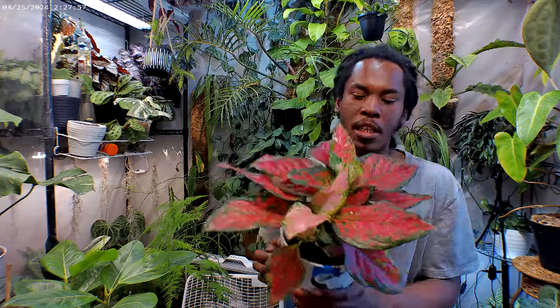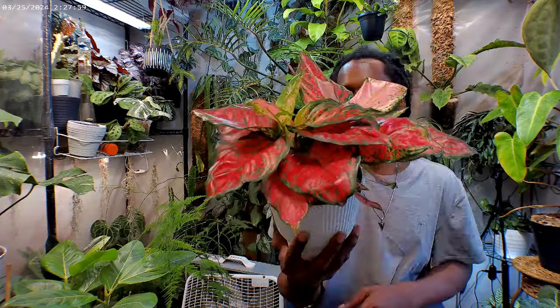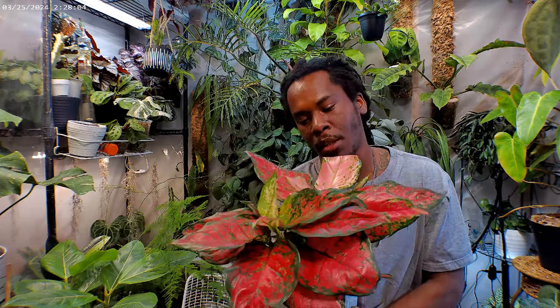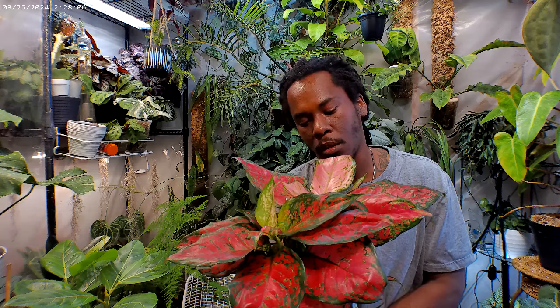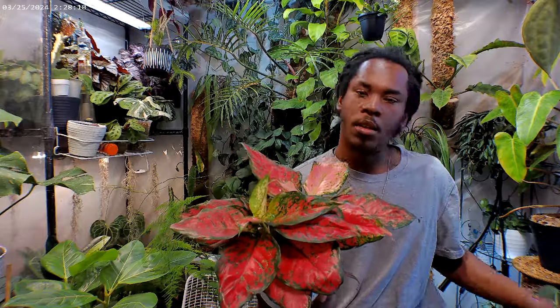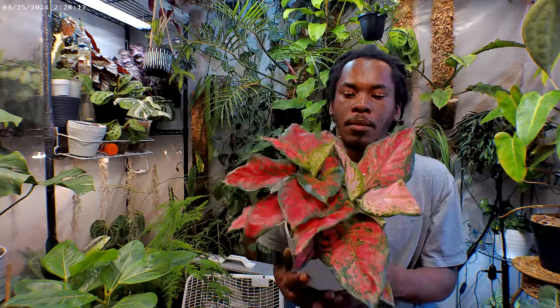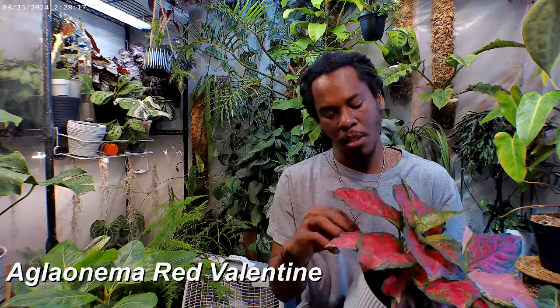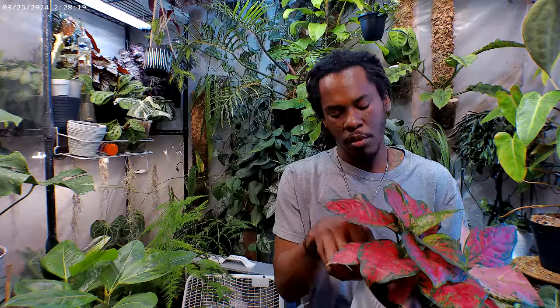All right, we have, check this next Aglaonema. Yeah, we have another Aglaonema here. Of course, got it on clearance, both of these at the same time, $20 for both. And of course, I did put my granules in there as well. I think this is the Pink Valentine, the Red Valentine. Again, I have the names on the screen for you guys.